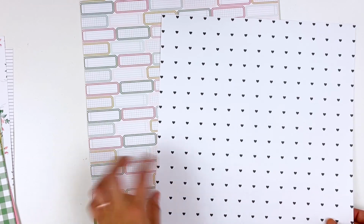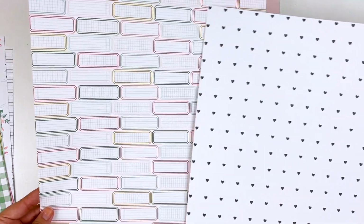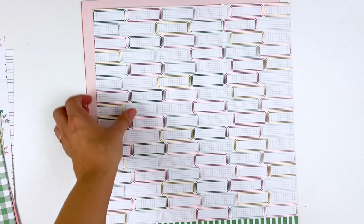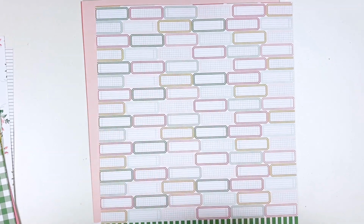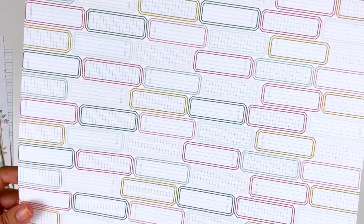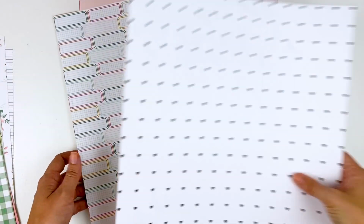Hearts and labels, so black and white hearts and labels. Again, Bible journalers, are we in love? So you can use this as a pattern on its own, or you could go in and fussy cut out those labels, and then you've got a bajillion labels on hand, and they're colors that coordinate with the kit. How amazing is that? And some are lines, some are grid. Super cute. And then a black and white heart on the back.